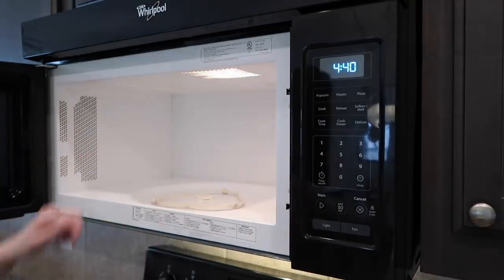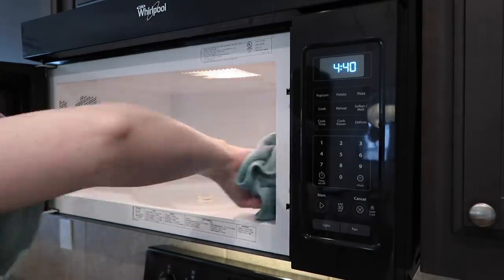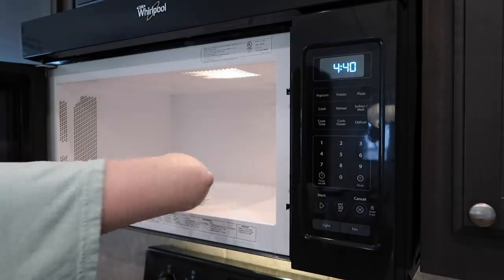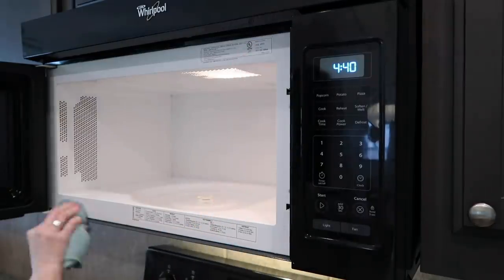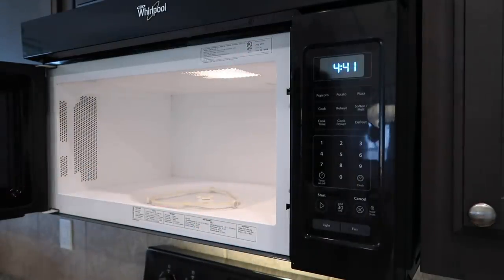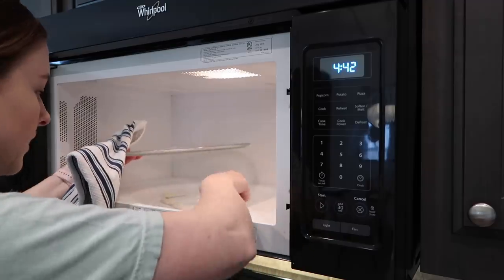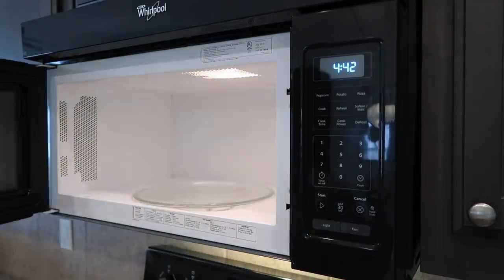Sometimes I can just get away with wiping down the glass turntable, but on this particular day, there was still some crusted on food, so I was able to wipe clean the rest of the microwave, but I did need to scrub down the turntable in the sink, which is totally fine. It takes like 3 minutes. Well, it takes like 30 seconds. So I did that and then replaced it back into the microwave. Now I have a clean kitchen and a clean microwave, and I am on to making dinner.